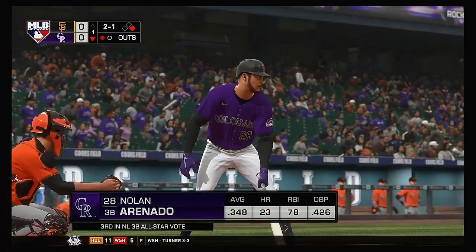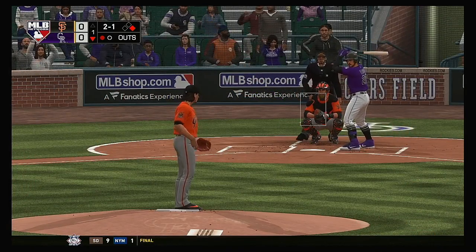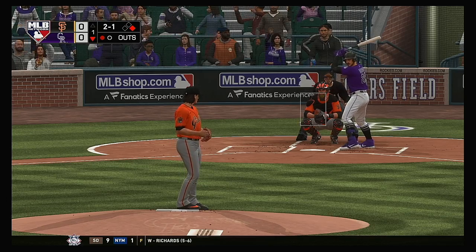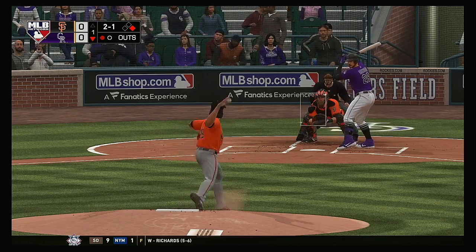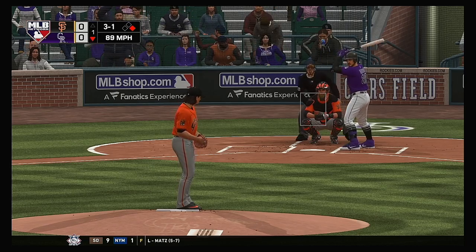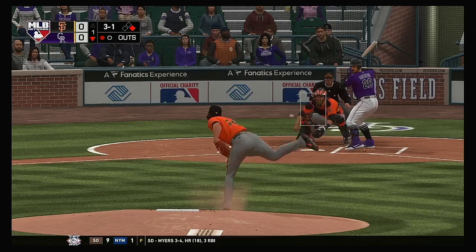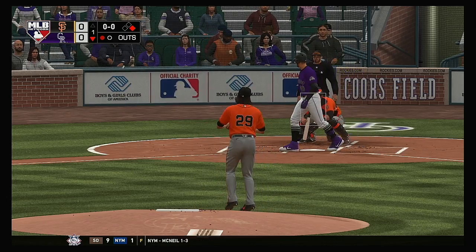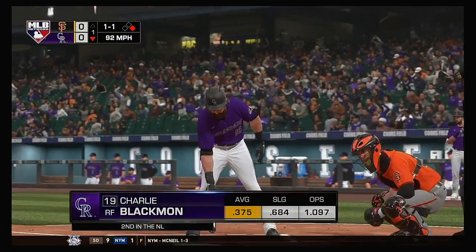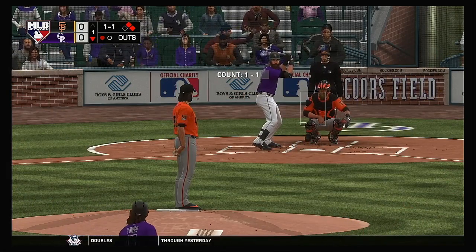Striding in for the Rockies, Nolan Arenado. First swings for him in this one with a runner still at first and one gone. He's set and the 2-1 pitch. And he lays off here. A nice job. It's ball four. First and second now with one away. Batting fourth, here's Charlie Blackmon now.